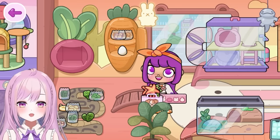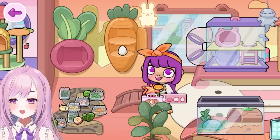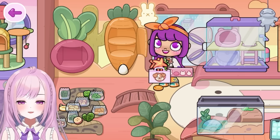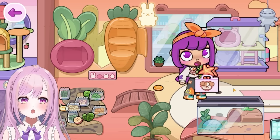Wait, there's more food over here. Yum, yum. Delicious. And there's an egg. I wonder what type of egg is that. Hopefully it's not a Karen egg. Oh, maybe it's a dinosaur egg. Maybe it's a snake egg. Oh, let's just carry it with us.